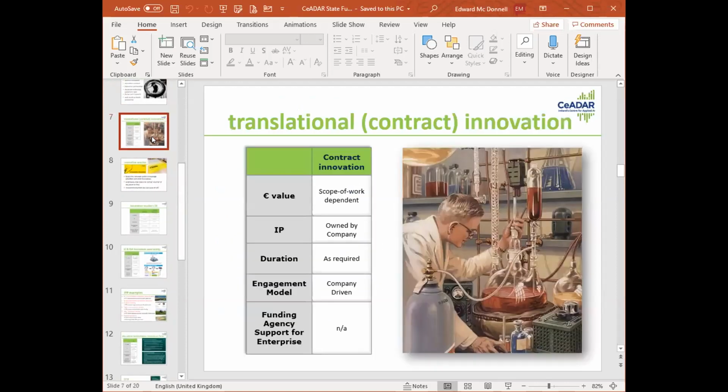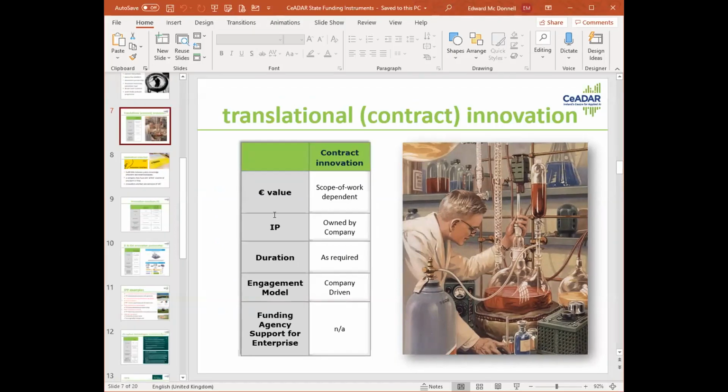So if we have a look first at what we call translational research, contract innovation. Basically, this is companies approaching us with a specific challenge that they are looking to have solved. If we just summarize it in terms of the euro value, it's very much dependent on the scope of work and the duration. Some of the contract research work that we do is maybe 1 or 2 months. It's a very quick dive into something to prove a particular concept. Others, the longest I think we've ever had has been a year long, but that was quite an outlier.